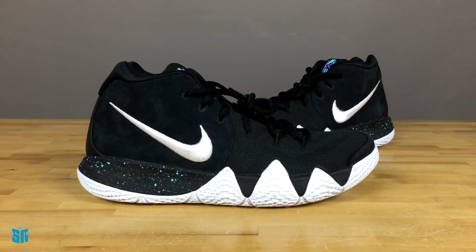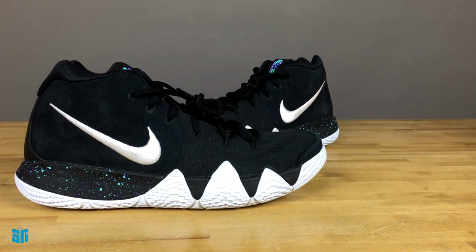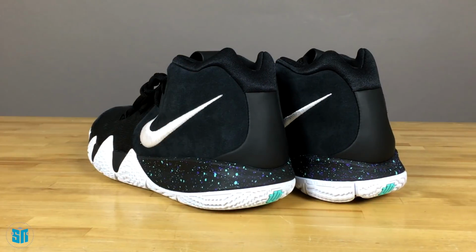Moving quickly on to this colorway, we have the black ice colorway. It's sort of like a continuation of last year's introductory Kyrie 3 release. This one is obviously a simple black upper, a white sole, you have a white swoosh here, and you have speckled midsoles in teal and purple, so it kind of has like an aqua theme. You have engineered mesh on the toe box, you have leather on the heel, and suede in the toe box.